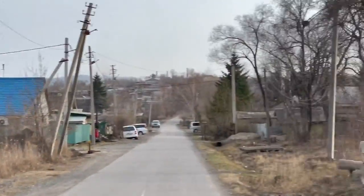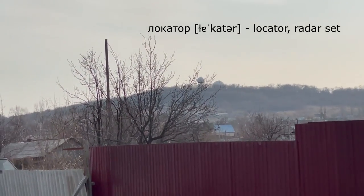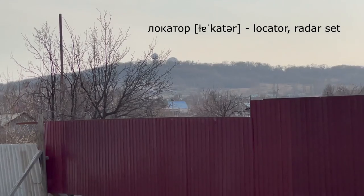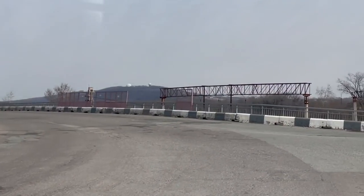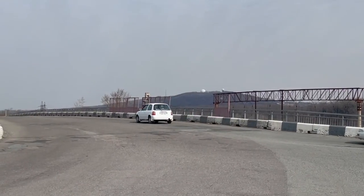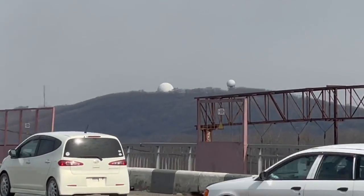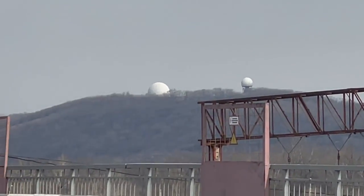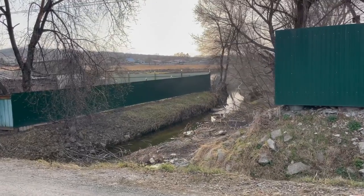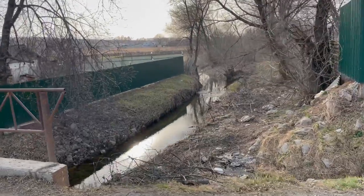And on the right, we see our Lokatorka Hill. Its name comes from the word locator, or more correctly, radar. So these white domes are radar. I don't know precisely what they're supposed to do, but I know that it is something really secret because you are not allowed to approach these domes. I will tell you about it later in this video. And on our way to the hill, there is such a nice small creek.